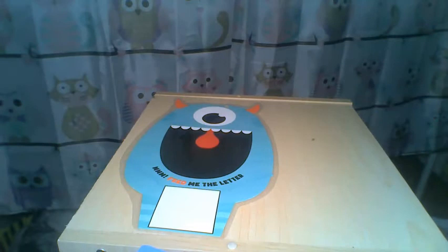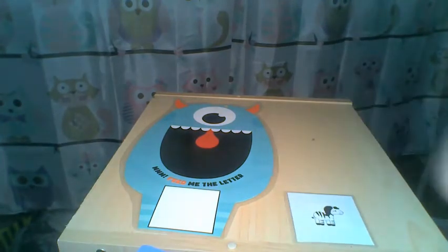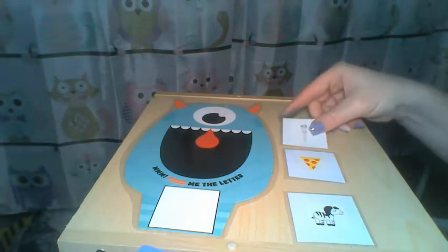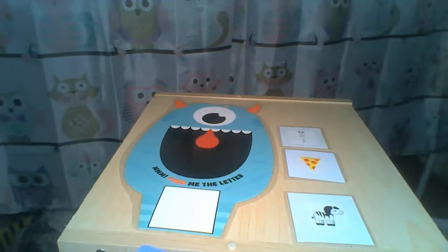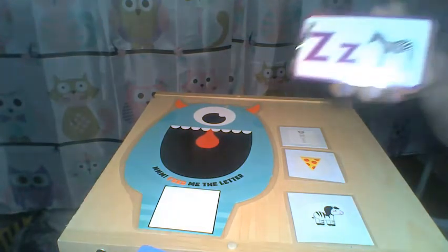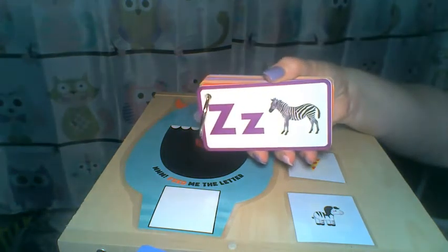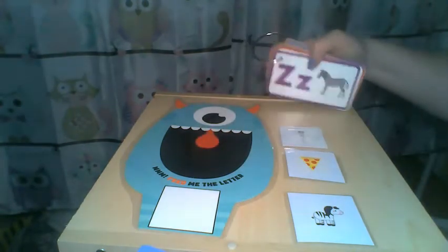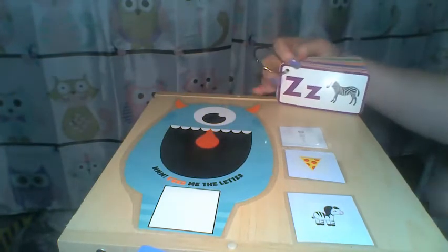Let's see what the next letter is. Here's the picture. Zebra. Pizza. Zipper. Any guesses? What do you think the letter we might be looking for is? We are looking for things that start with Z. Z for zebra. I will hold it right here for us.